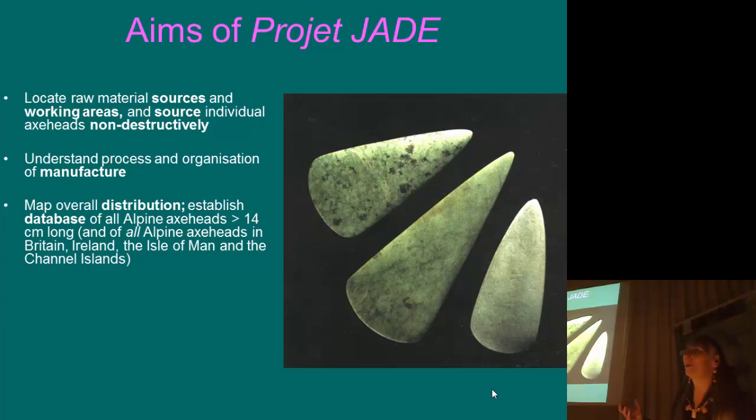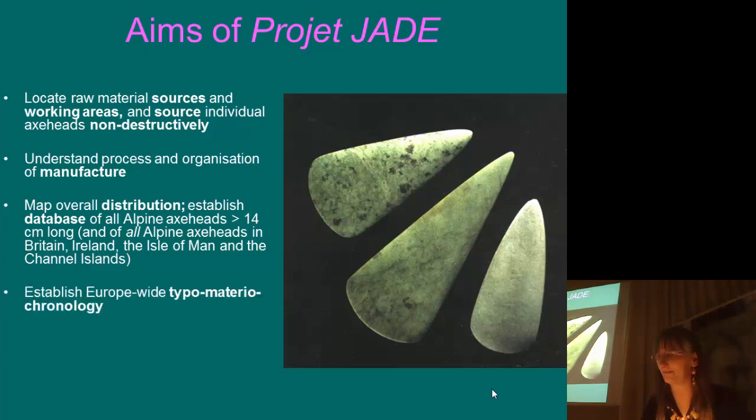Very importantly, they wanted to document and map the distribution of these things and create a comprehensive database of all Alpine axeheads over 14 centimetres long. They chose that because there are so many of these things on the continent that it would have taken years more to do every single one. Although within Britain and Ireland, we have so few, relatively speaking, that we insisted that they cover every single one, which is what they did.